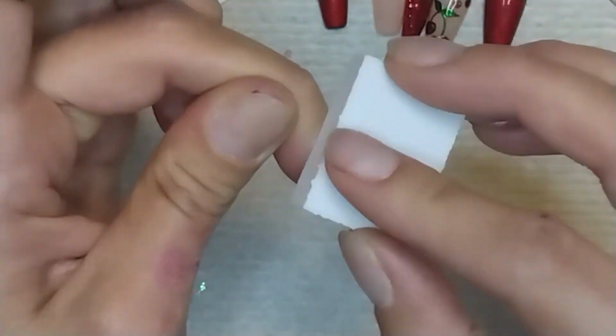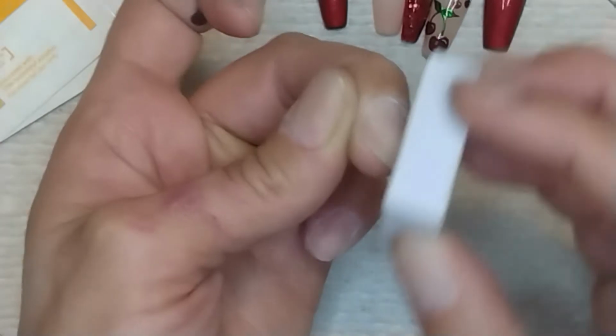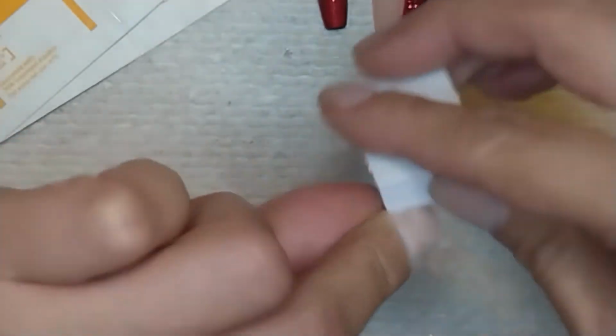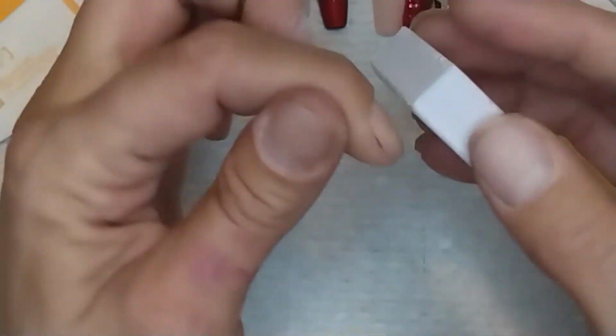Make sure you get up in that cuticle area. These buffers will not hurt you. They're pretty soft. They're made for the natural nail, so make sure you get all the way up in there and kind of rub around. Get all that dead skin off that you can.